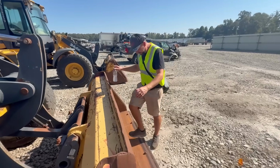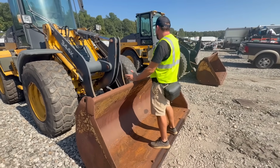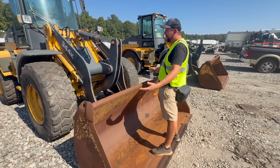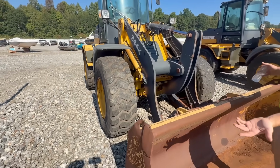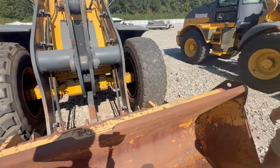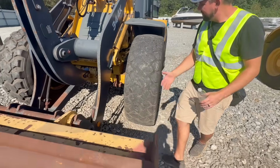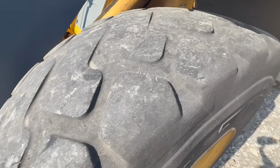That is a big boy. Wow, look at that bucket, guys. These tires. It looks like they're worn. I mean, I'm not a tractor expert, but you can see the tread on that one. It's not crazy bad, and this one's completely gone. Got some slicks on there. Man, I mean, each tire alone is probably going to cost you an arm and a leg.